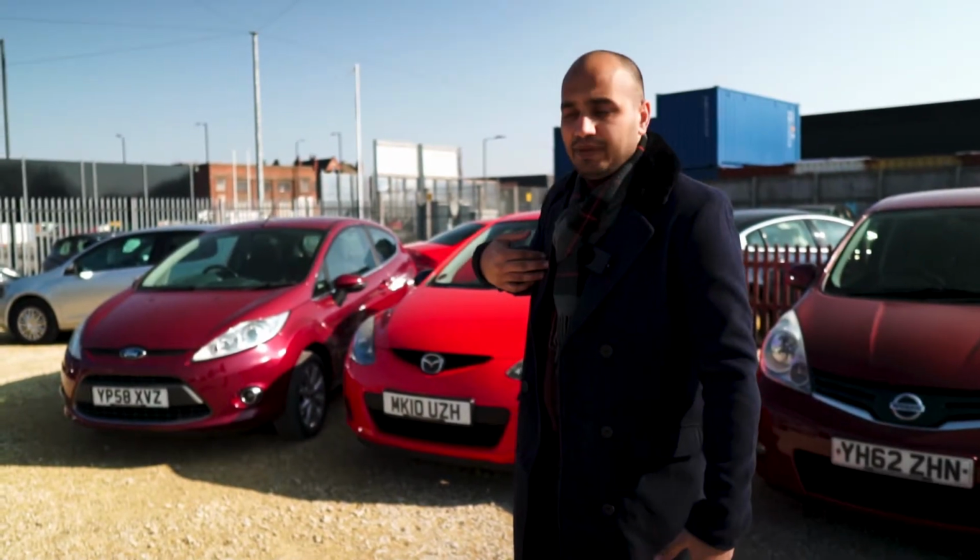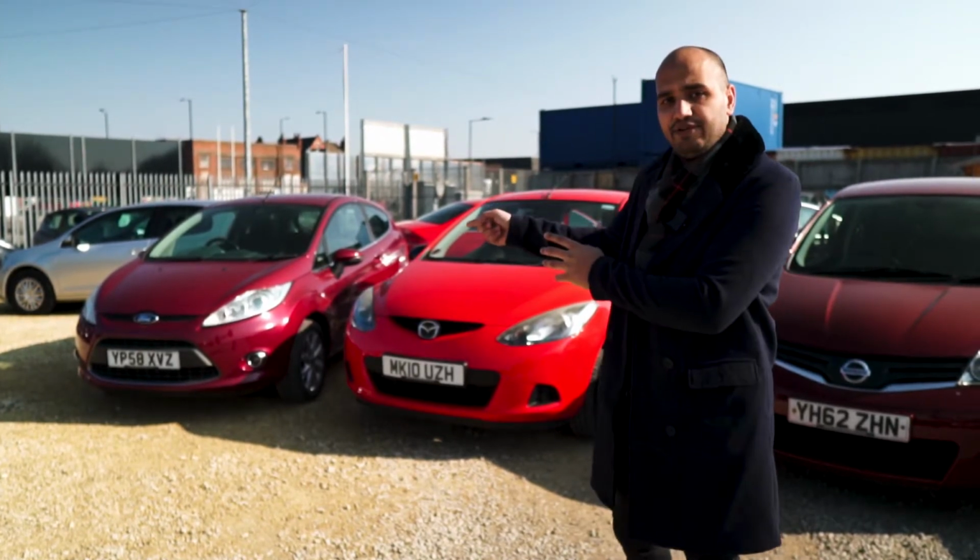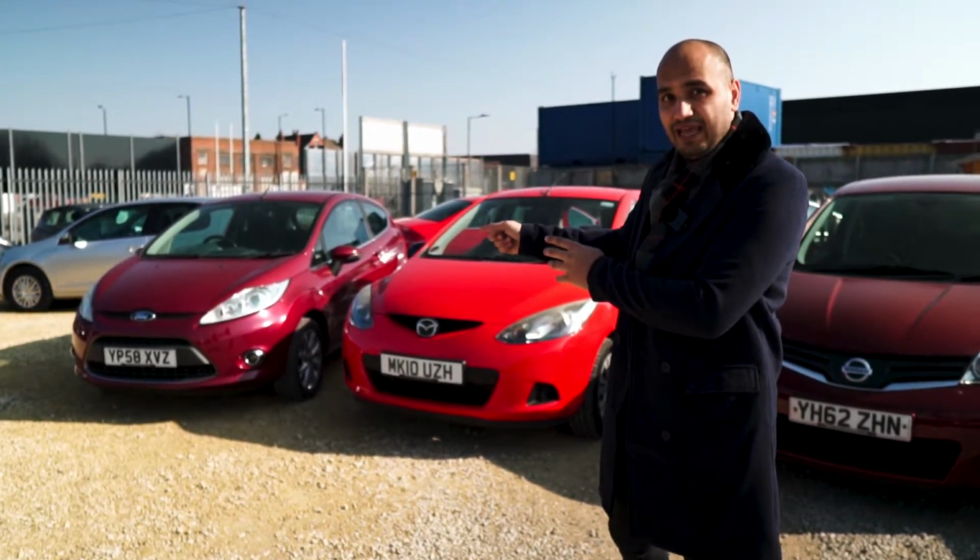These two is my personal opinion. If I had to narrow it down in between them both, the interior on the Ford is better. I think that might give it the edge, I'll be honest with you.